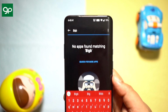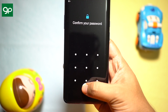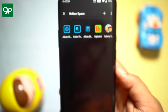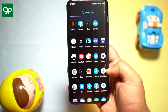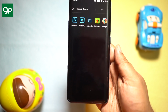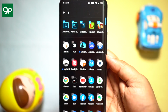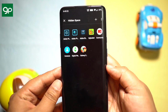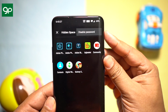The Big Basket app has been hidden, so it's not showing up on the apps drawer and also not on search because it's in the hidden space. So if you have any sensitive app like email or your banking apps, or if you simply want to hide the games from your friends, you can add those games or apps to the hidden space. To add apps here, just click on the plus icon and select the apps you want to hide. Now to enable password protection, just click on the menu here and enable password.